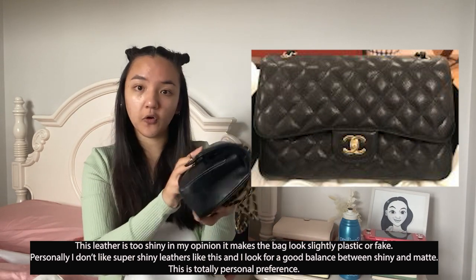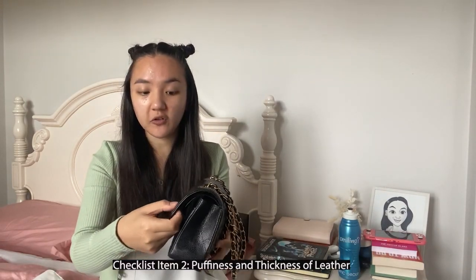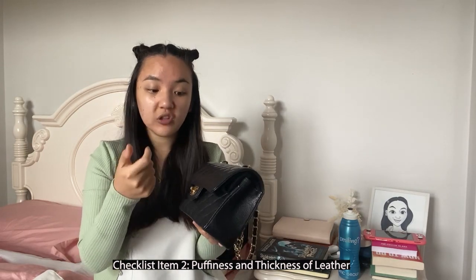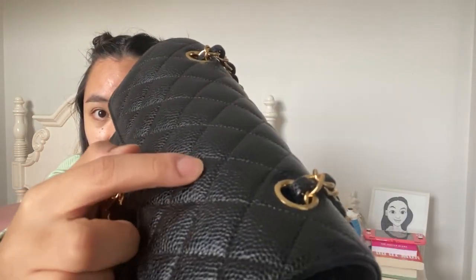So usually I look for, make sure I'm happy with the color of the leather, the sheen of the leather, and the general quality of it. I also usually look for the puffiness of the quilt and the thickness of the leather. Usually when you hold a Chanel bag, you should be able to push down on these quilts and see it completely puff back up, especially for a bag that's brand new from store.